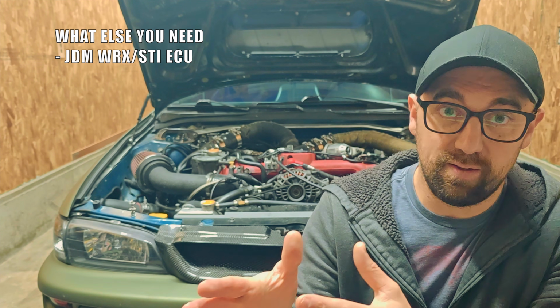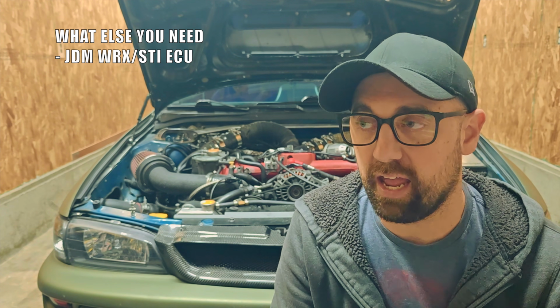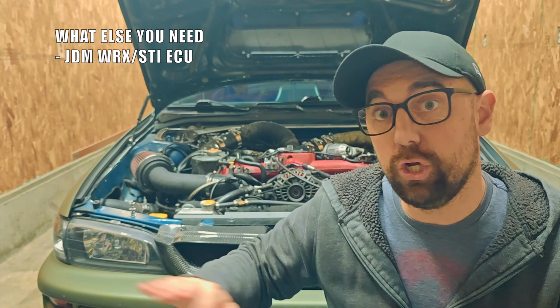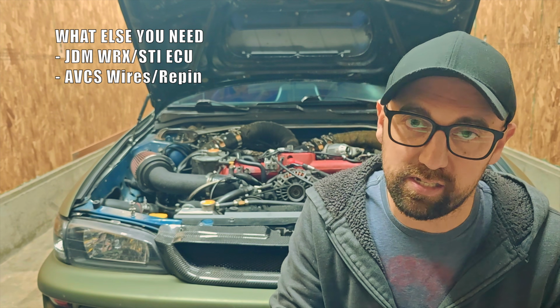And then along those same veins, with the AVCS system, you need to run wires to control that. That's the thing. The engine harnesses will plug and play. So again, if you just wanted to shove it in, plug it in, and then get it tuned and run it, you could do that. No ECU, no wiring, no nothing. But you definitely want the AVCS system.